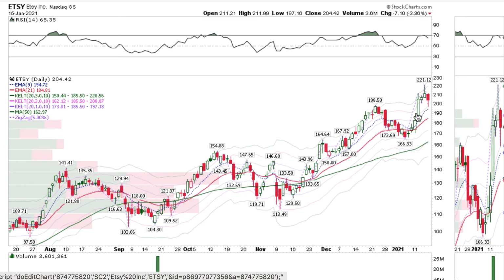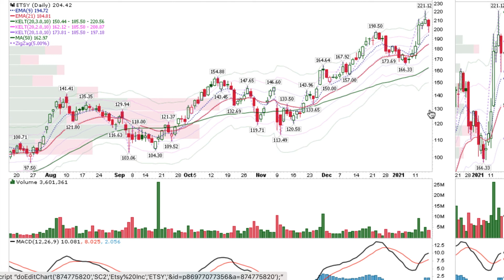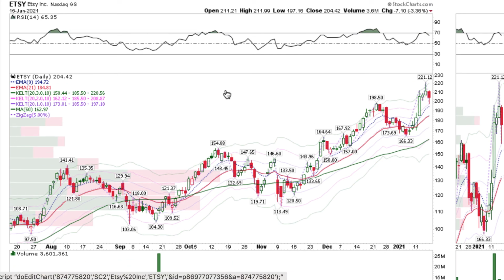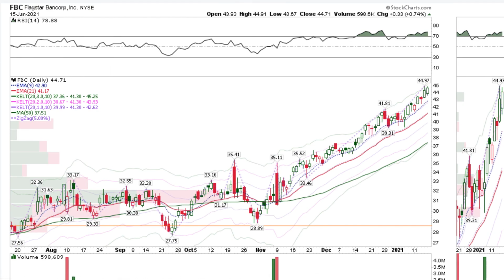Etsy, watching how price action consolidates at this level. Above average volume last week, showing institutions have been picking up shares, rising profit estimates, and improving conditions over at Etsy. Management doing their job. Flagstar Bancorp, another name with rising profit estimates. Stock is trending. RSI showing relative strength.